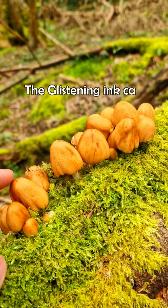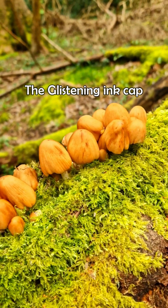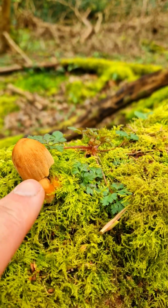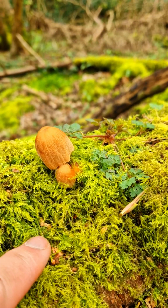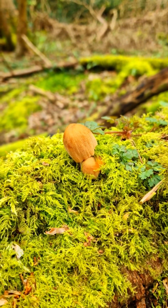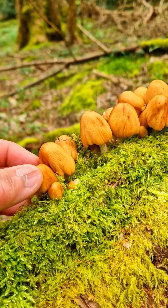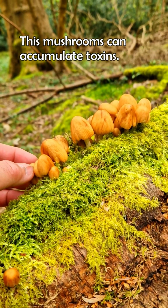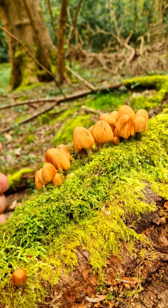I don't think you can see the glistening cap of it, but normally when it's young, or actually here, those white specks there, those are the ones that give it the glistening feature. These are edible, but it's better left behind. I never tried this mushroom, but there are better, more safe mushrooms to eat if you go out and forage.